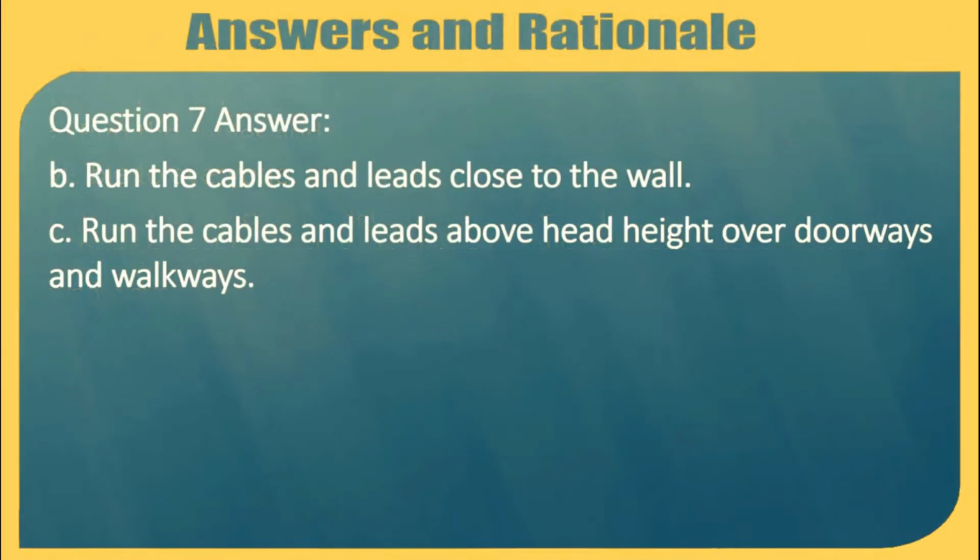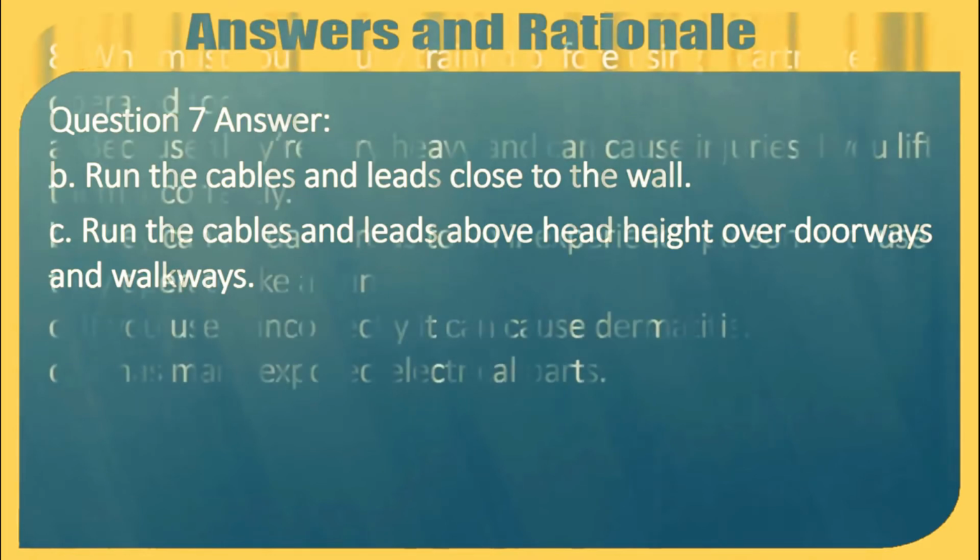Question 7. Answer: B. Run the cables and leads close to the wall. C. Run the cables and leads above head height over doorways and walkways.